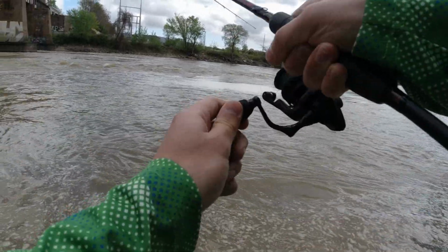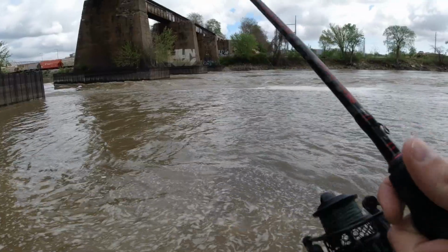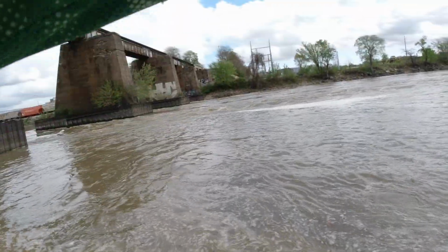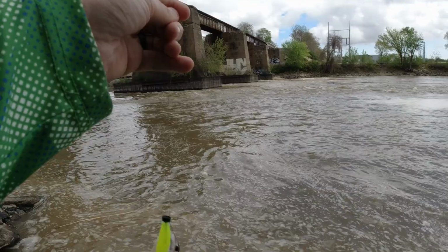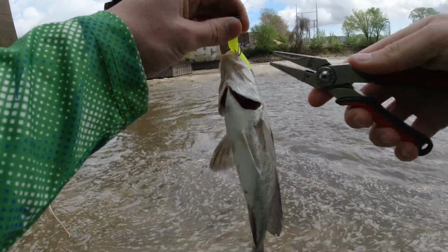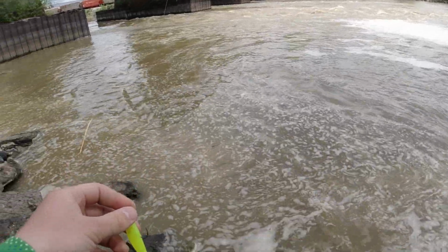Hold on, what's that? Oh, a snag. Lovely. Oh, I got one. I got a fish. What is that? Decent fighter, maybe, probably a white bass? No, not another drum. Literally the only thing I can catch are drum. Well, I mean, hey, it's a fish, right? Hey, you know, at least a fish can see my lure in this chocolate milk. That's good news. See ya, dude. Thanks for biting, I guess. Wish you were a hybrid striper.